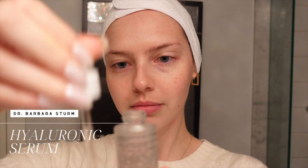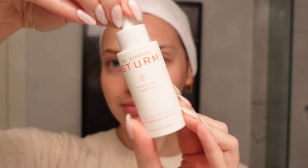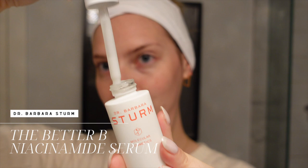We are then going again with the Dr. Barbara Sturm Hyaluronic Serum. I'm using this both day and night to really kind of plump up my skin and really pump up the hydrating factors. And I'm using the Dr. Barbara Sturm Better Niacinamide Vitamin B Serum.